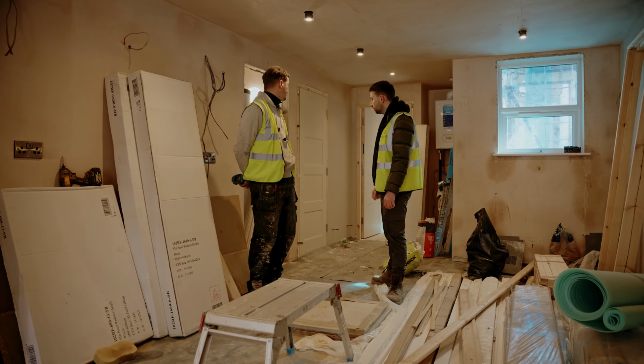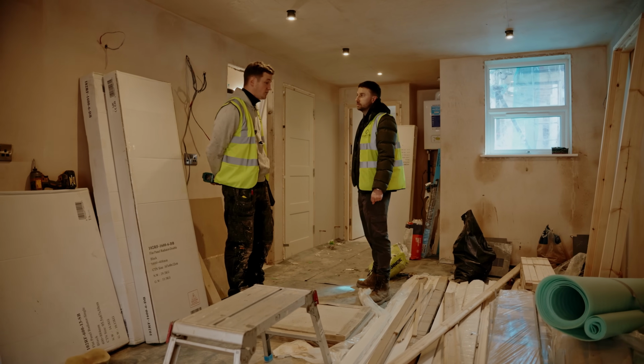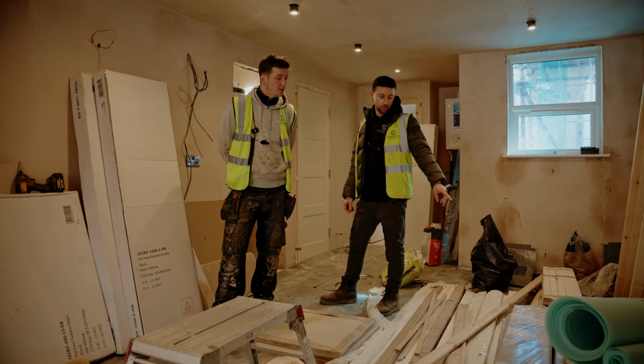Get it all boxed off, yeah. So what's left? There's only that one left to do then for laminate? Yeah, just that one. We've got plenty left over. What's it like to fit that one? It's alright, yeah.